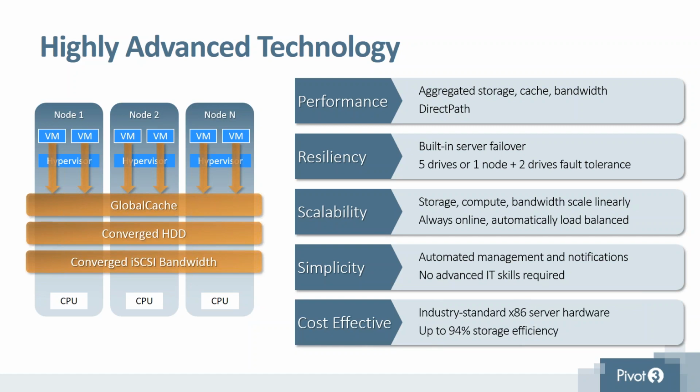And in a few minutes, I'm going to talk a little bit more about the cost effectiveness, but we deploy on standard, off-the-shelf x86 server hardware, non-proprietary, and some of the features of our system ensure that you can use a very large amount of the storage that you buy.